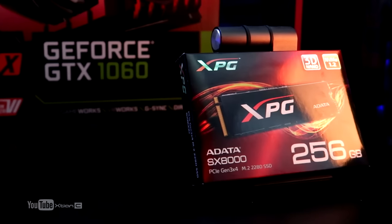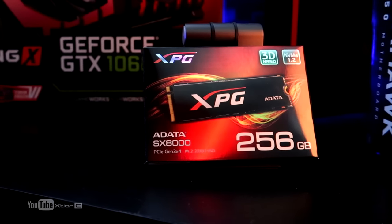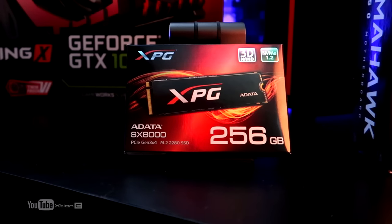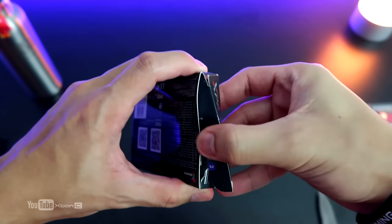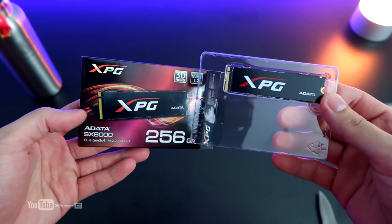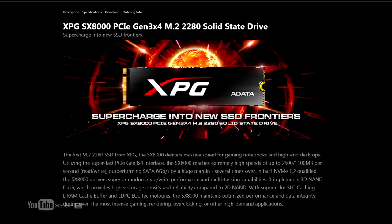For the storage, ang napili ko is yung ADATA XPG 256GB SX8000 in M.2 NVMe form factor. For super fast read and write speed, I highly recommend investing in a solid state drive. So basically, mapapabilis yung booting times and program launching ng mga games and software. Mainly dito ko i-install yung mga games and software na lagi kong gagamitin.